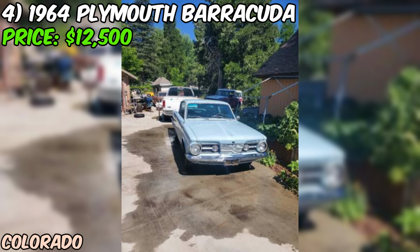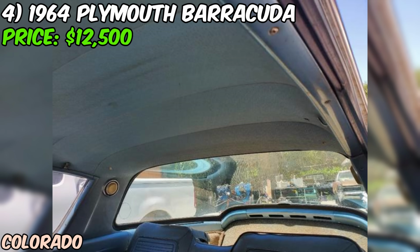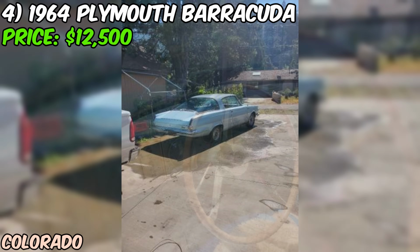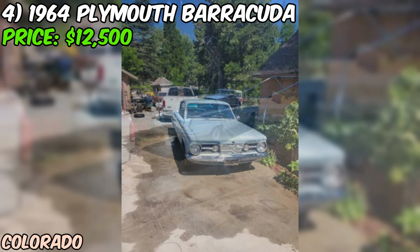For a vehicle of this age, having the original interior intact is a big deal for collectors and enthusiasts alike. It gives you a genuine feel of what these cars were like when they rolled off the assembly line back in '64. The seller is pretty tight-lipped about the car's condition, which is something to consider. They haven't mentioned any specific issues, but they also haven't provided many details about its current state or any restoration work that might have been done. With a car this old, it's safe to assume it might need some TLC, even if it's been well maintained.